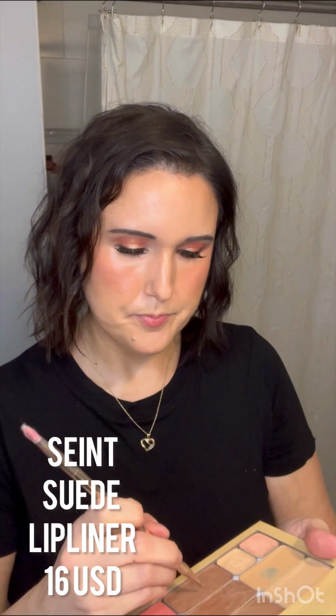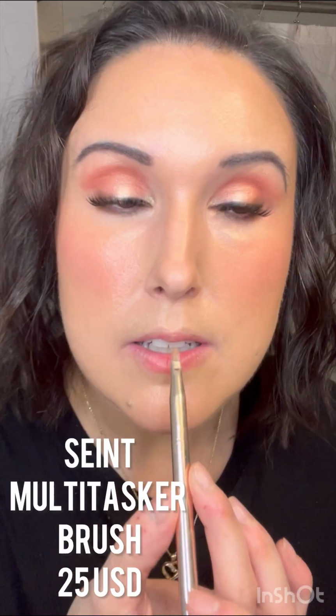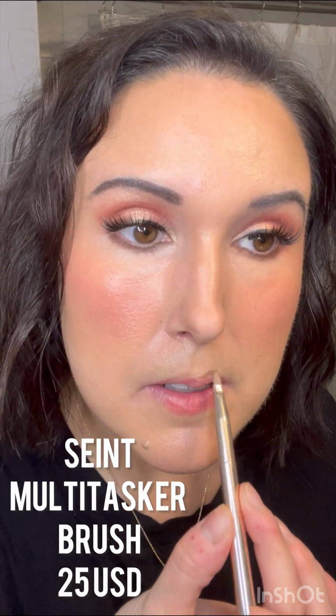Keep in mind, I already had some of the Cherry Lip Balm on from Seint. Now we are going to line the lips with my favorite liner. This is our Suede Lip Liner. I'm using the Multitasker brush. This really makes a difference in the volume of my lips.